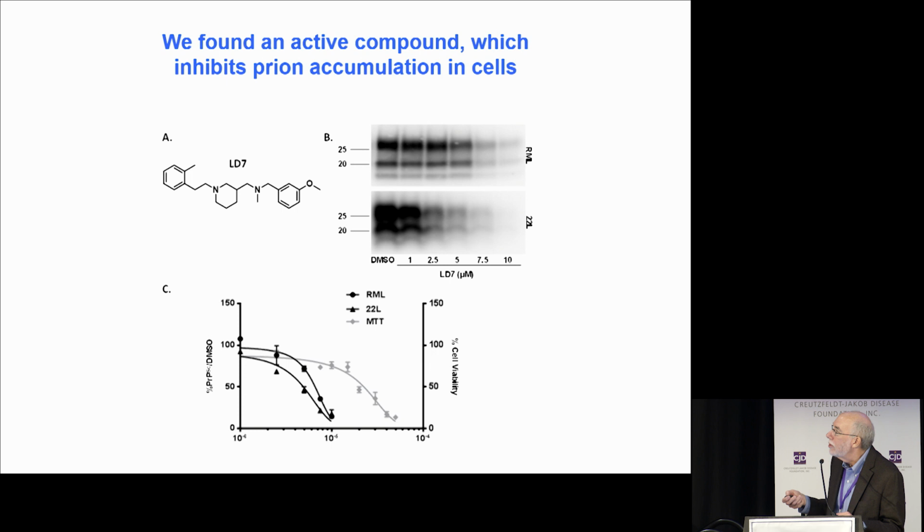And it was relatively non-toxic to the cells. That's also something you have to worry about. If it cures the cell, but by killing the cell, that's not really a very good drug to use. So that's an example of one of our compounds. We call that the lead, in drug discovery, that's the lead compound. That's the compound you first discover that looks like it's the most promising, and then you pursue that.